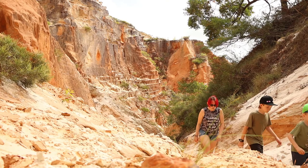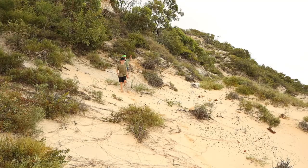Right up the top now. Ruthie and Astrid have just turned around. That top section was a bit too steep for them. But me and the boys, we're going to go to the right at the top here and see if we can find the sand dune that you can basically slide back down. And that's going to be our easy way down.